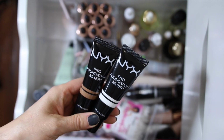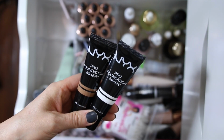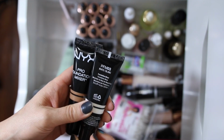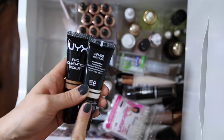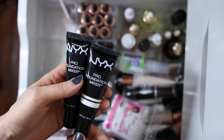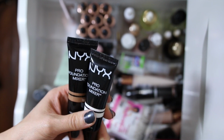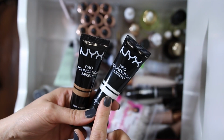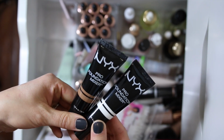I have these two NYX Pro Foundation mixers that I'm gonna keep. I forgot that I had these. So I got rid of a lot of foundations, especially when I had two, like one that was light and one that was dark to kind of get my undertone. But I ended up keeping some of the darker ones and then just saying I would use a mixer. So I have this white mixer to make it lighter, which is perfect. So I'm gonna keep both of those.